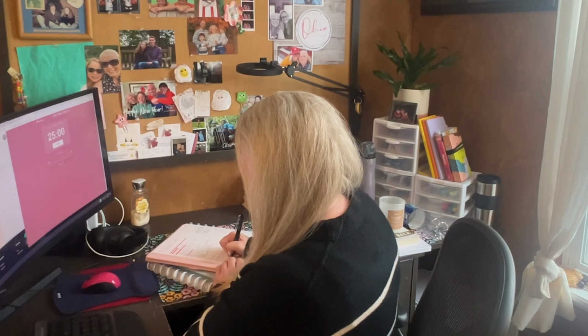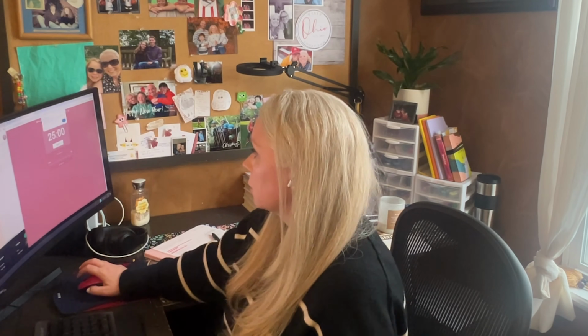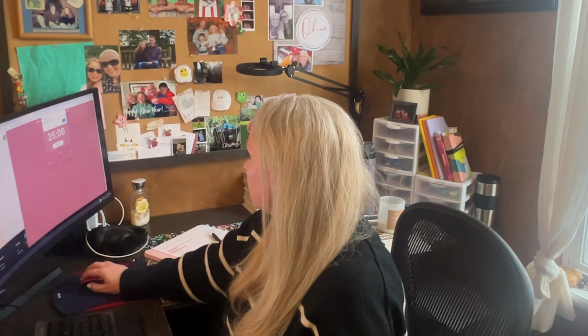As the work week comes to a close, let's first address the professional side of things. One of my go-to methods for staying productive while working from home is the Pomodoro technique. If you are unfamiliar with the Pomodoro technique, this is how it typically works. You decide the task you want to work on. You set a timer for 25 minutes, which is one Pomodoro.